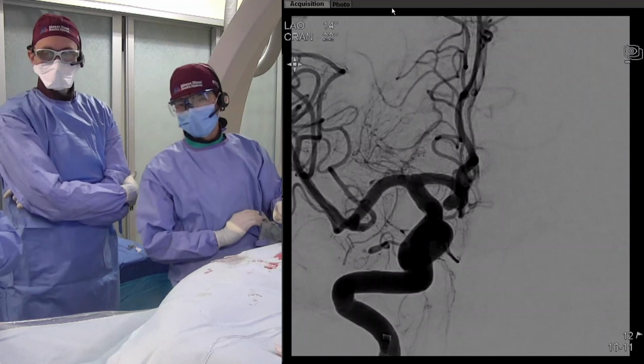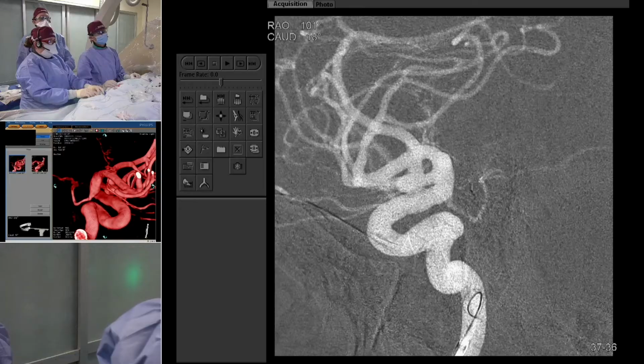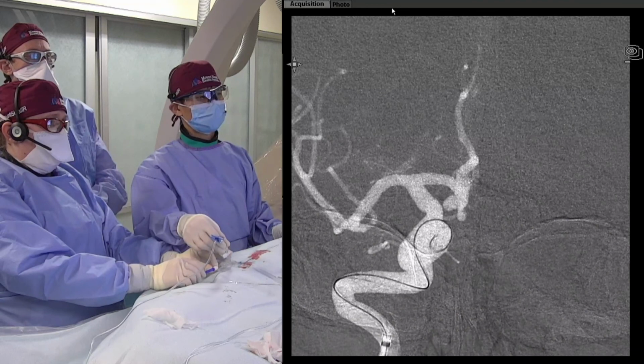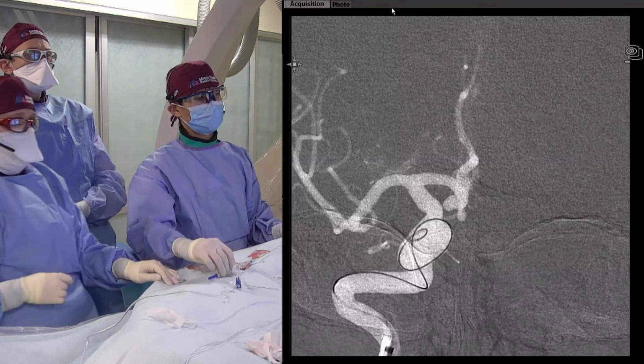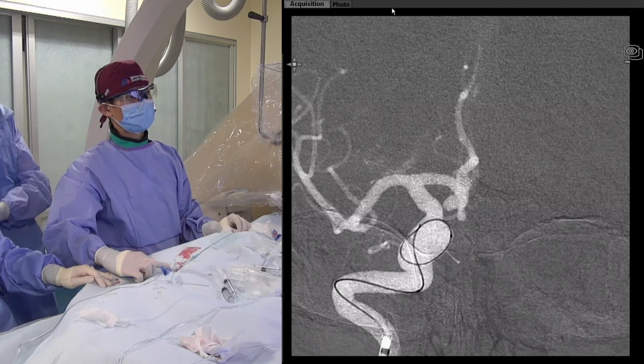Okay, so let's go with the straight micro, straight SL10 with a Synchro standard in it. The range of neuroballoons for treating these kind of bifurcation aneurysms are really great. They're quite useful. I heard Sabine talking about Transform, which is a nice balloon. It goes up and down really quickly. But we're lucky that there are some new balloons becoming available from other industry representatives like Bolt that have similar kind of rapid inflation and deflation and are quite navigable.